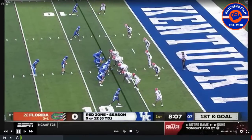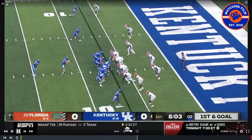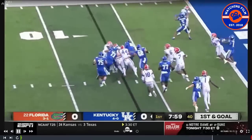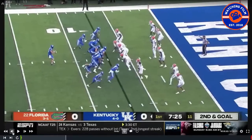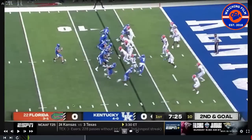All right, first and goal. You see some zone run here. Florida, I thought, did pretty good against the zone run. It was the gap stuff that gave them problems. Right there, you're getting push. Nothing on first down. Second down, I think you do a pretty good job here in terms of your call.